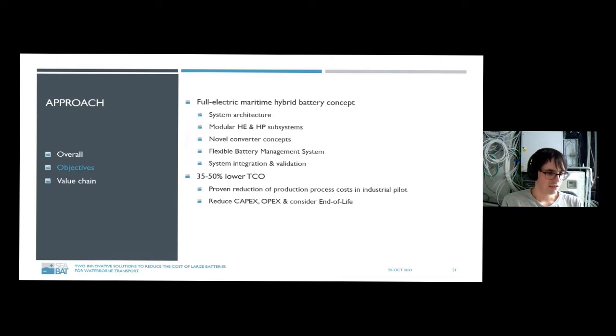Part of that is a modular system, modularly combining high energy and high power subsystems, battery cells. The modular aspect is key because it allows you to combine and reconfigure your battery concept and create a physical battery for different varieties, for different situations. You take the same modules every time and you build a new battery for the specific use case that you're targeting. For that, we need power electronics.